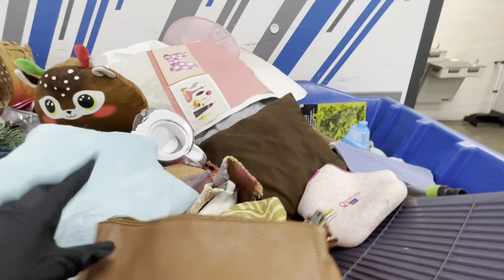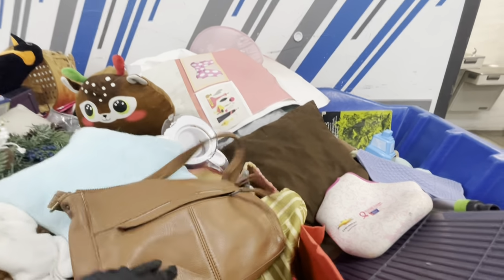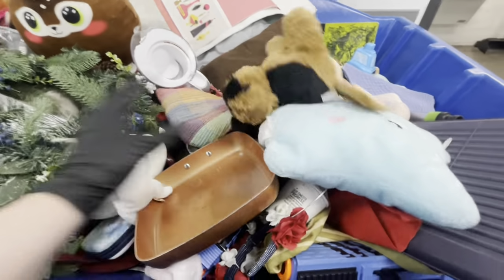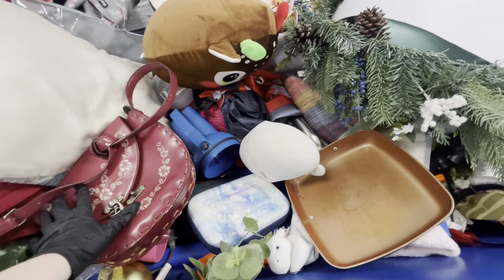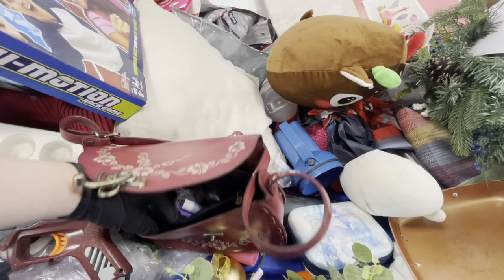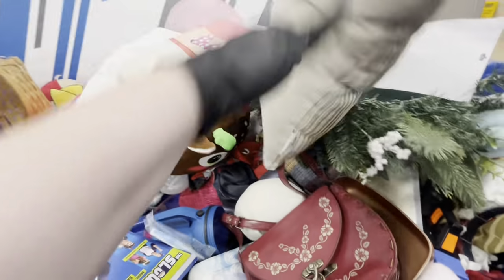Looks like this is a sack. Yeah. It's pretty decent. Inside's a bit dirty, but not terrible. This is not leather, and there is an explosion of some sort inside.